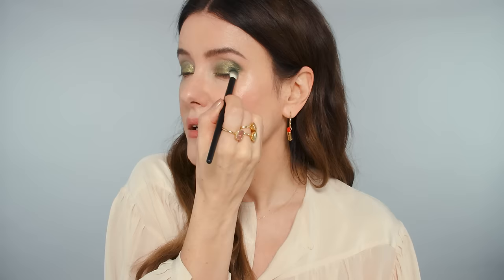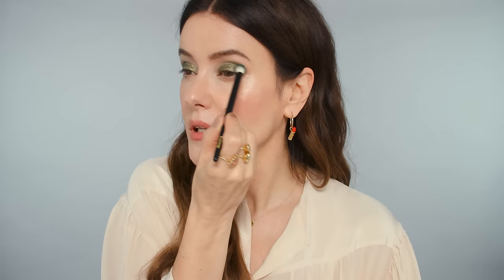I'm going to use this to sculpt a little bit at the outer edge. Again, I'm going to do quite a simple eye, pretty much like the other ones I've done with the other palettes, so you can see them all doing a similar look, so you can see the different effects and the different colours. I'm just going to start to add a touch of that into the socket line. And then I'm going to just take the edge off that.